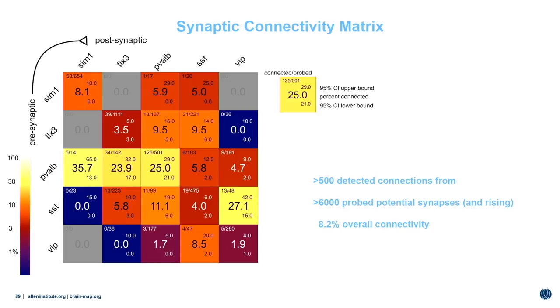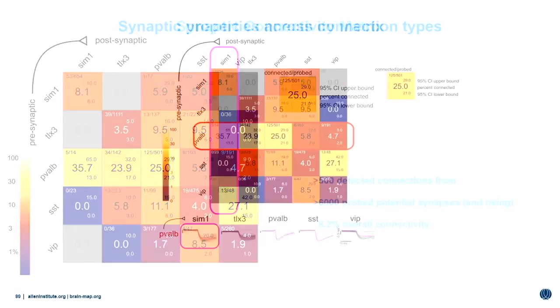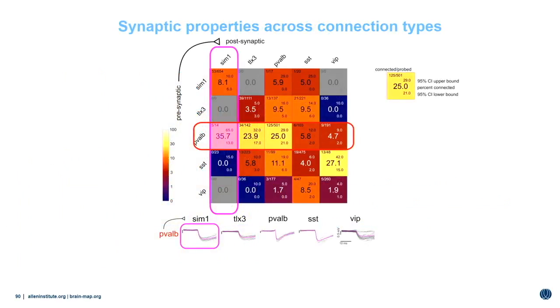36%. However, we're not sampling from every single connection in the population, and so this only gives us an estimate of true connectivity. Each matrix element also has an associated confidence interval, which gives us a sense of the certainty of finding a connection. These data represent over 500 detected connections from 6,000 probed potential synapses and rising, with an 8.2% overall connectivity. Each matrix element actually contains more information than the raw likelihood of finding a connection.